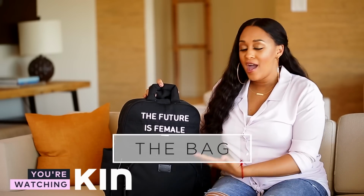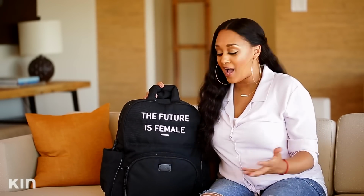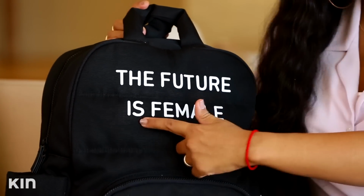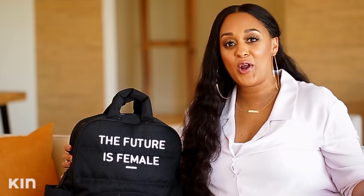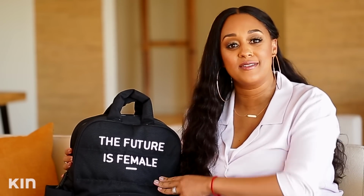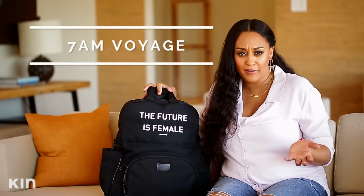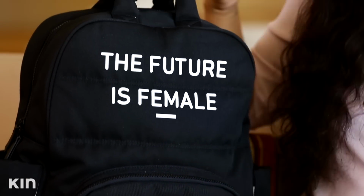Alright guys, you may have recognized this bag from my nursery reveal, but if you didn't, I want to tell you guys about this awesome bag. As you can see, it says, "The future is female," and I truly believe that. I have a baby girl at home, and why not start putting in some positive messages right away. So this bag is from 7am Voyage. That's kind of like a really cool name. It's durable, it's cool, and it's easy to carry around.